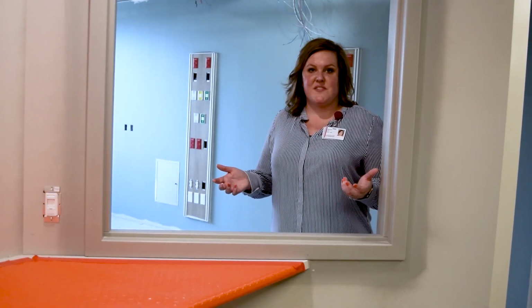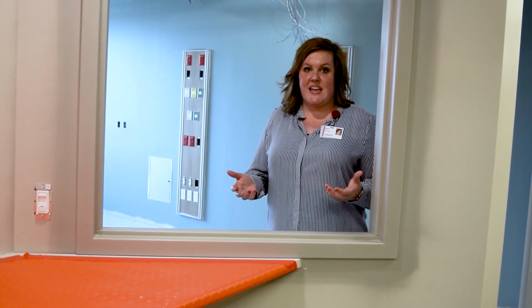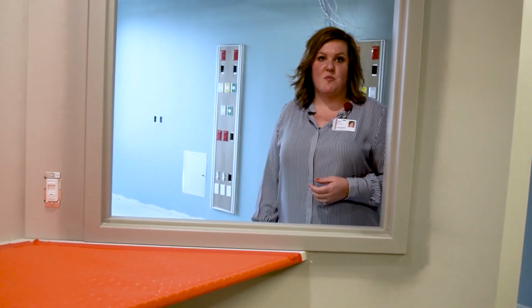And now we're in the intensive care unit. We have a nurse's station between each of our rooms so that we can give that immediate care when necessary for our patients. We're excited to have much larger rooms with great views for healing.